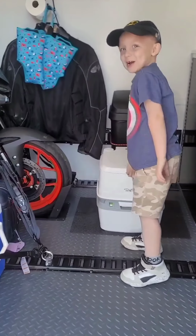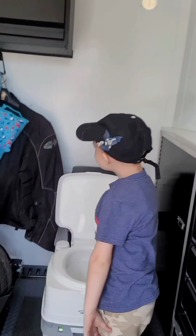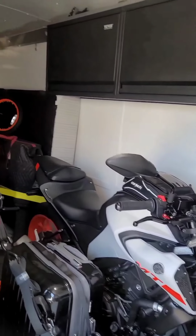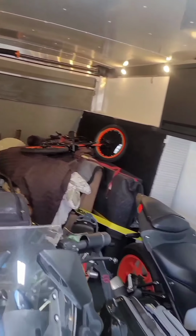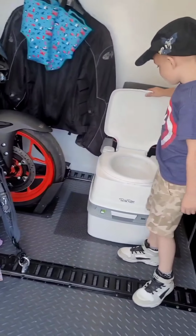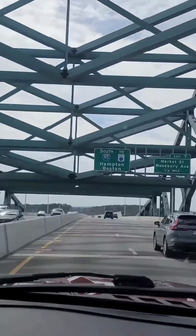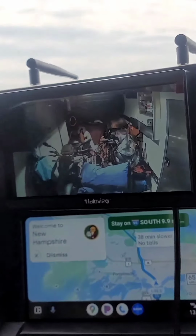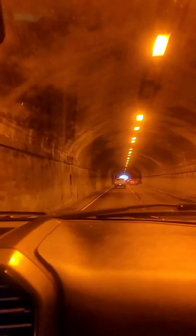Okay. You just want to try out the potty, don't you? I think we're pretty well loaded up in here, aren't we, Colton? There's always some water in there. We got a lot of furniture. There's just a little water, yeah. Okay. You like that?